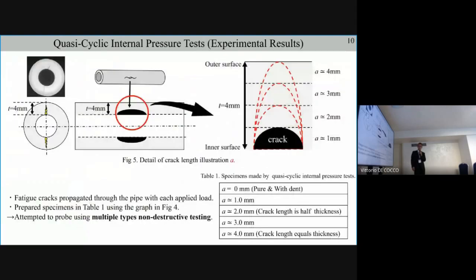This is a more detailed crack length illustration. Fatigue crack propagates through the pipe with each applied load, like this illustration. Table 1 shows the specimens made by this test. And then we attempt to evaluate them using multiple types of non-destructive testing.